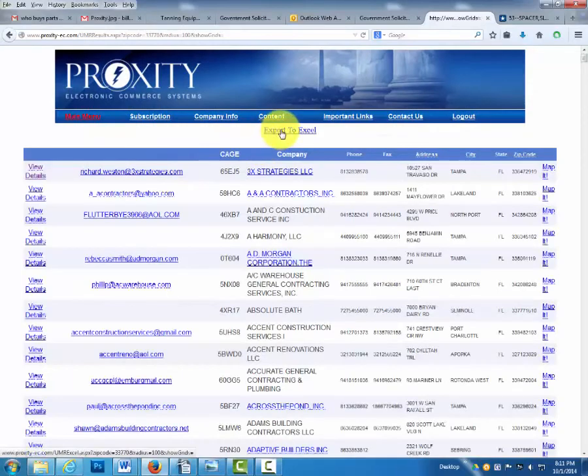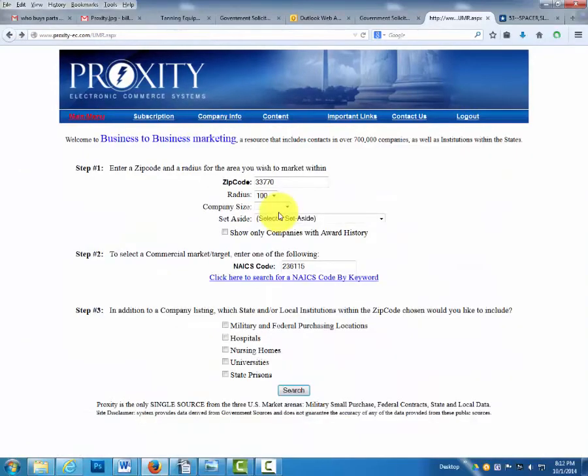Again, you can get this in Excel. All these companies are within 100 miles of your location. You do have their contact information along with their email address, and you send them over a capability statement to see if they could use your products. Let's say that you're looking to partner with a company to sell your products to the government on your behalf.